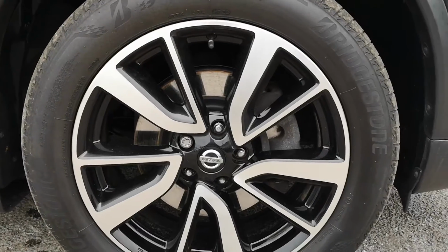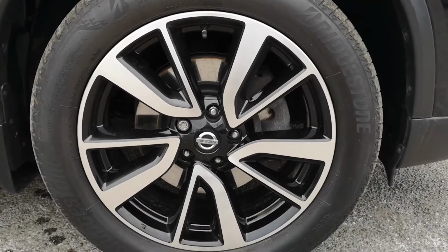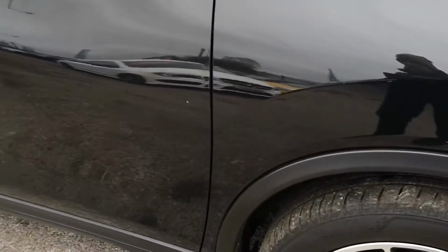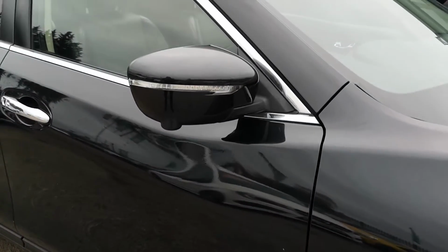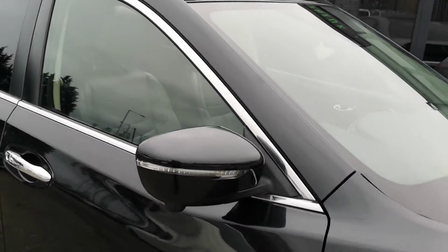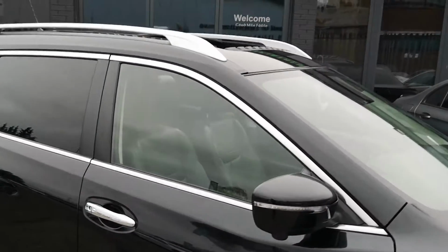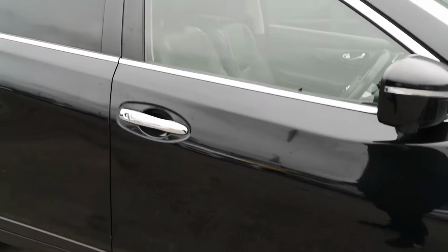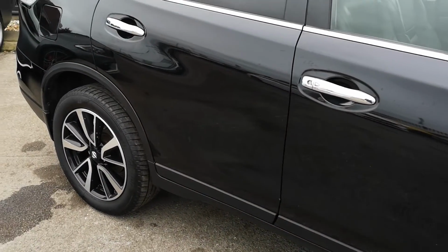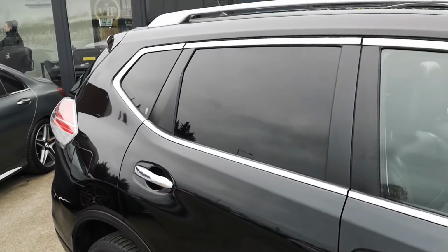Now down here you have of course got your big 19-inch alloys, which are diamond cut, gloss black and silver, and you've also got your mud guards that are built in down there. And you can see you've got your Ebisu black mirrors with built-in indicators, chrome window surround, aluminium roof bars, chrome door handles, and you've got your plastic trim just on the side skirts and around the wheels. Also got gloss black B pillars and tinted privacy glass.